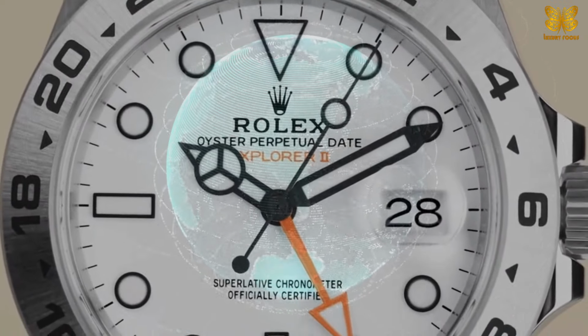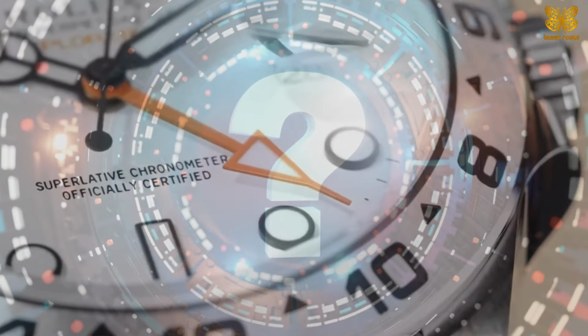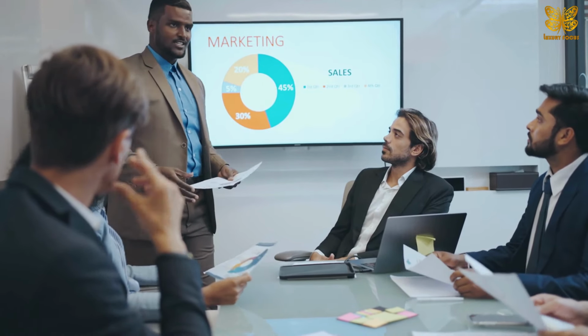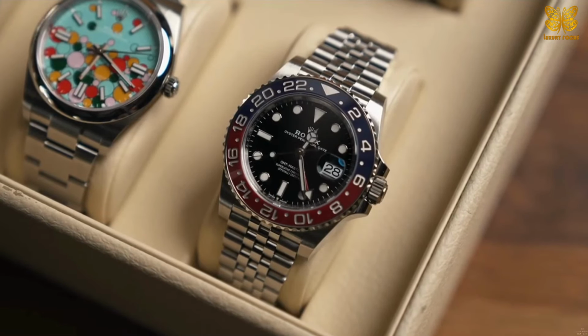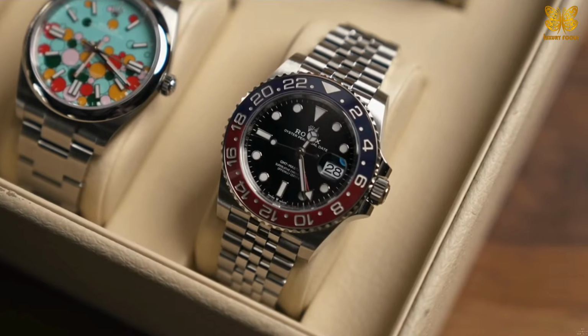As we conclude our deep dive into the secretive world of Rolex tracking, we're left with more questions than answers. How will Rolex adapt its strategies as the secondary market continues to evolve? Will we see new technologies employed to track watches more effectively? And how will this ongoing cat-and-mouse game between Rolex and flippers shape the future of luxury watch collecting?